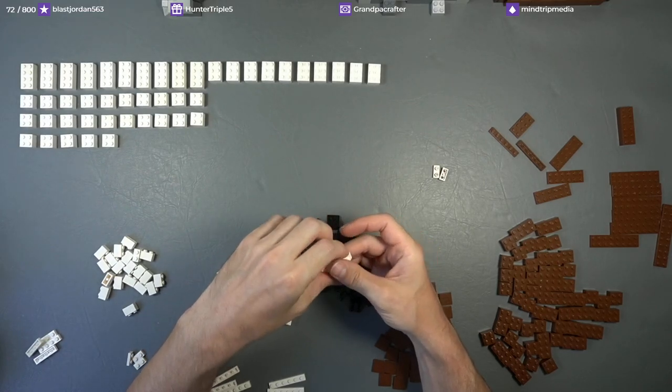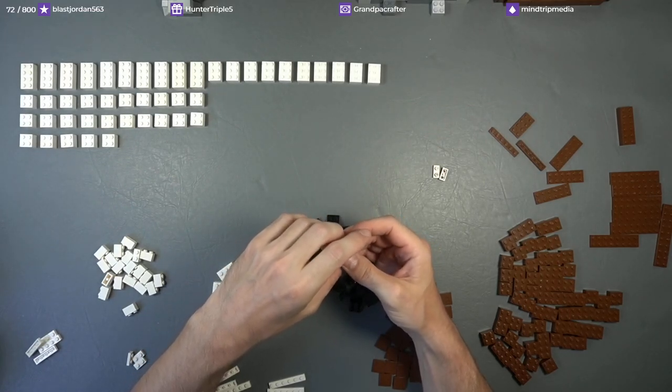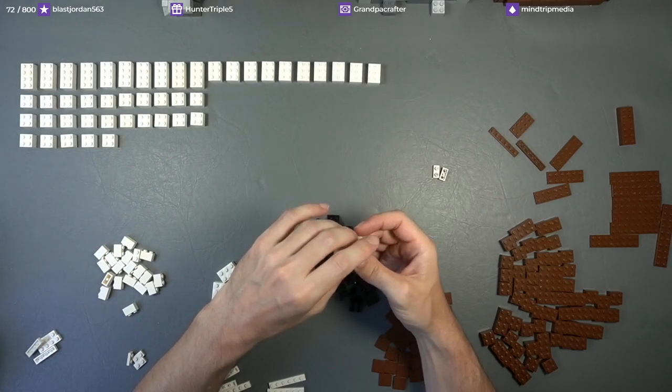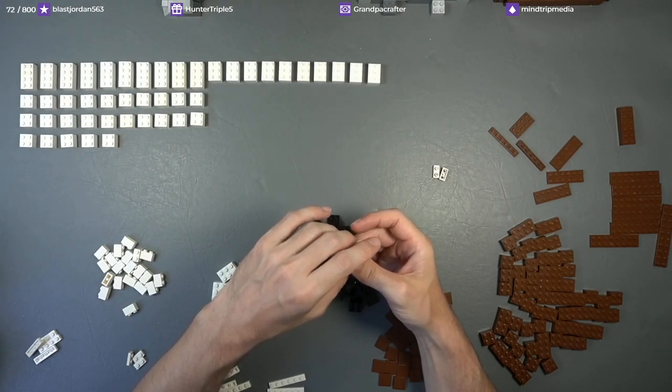Diabetax, we are building the Lego mock set by GrandpaCrafter of the Westhill Main Gate, which is one of my Minecraft builds. Really, really cool.